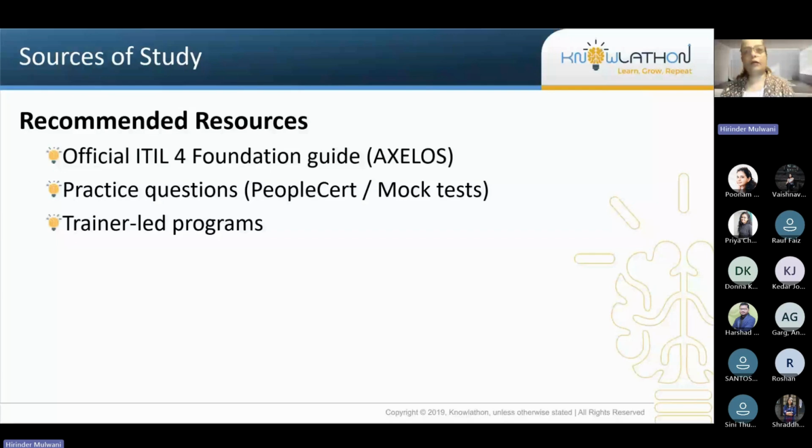Second, any training program that you're attending, let's say with Knowlathon, they will give you study material. The study material that Knowlathon will offer to you is reviewed and certified by PeopleCert. It is Axelos IP, intellectual property. So there is nothing given in the training material that is extra or that is less. It is absolutely appropriate in terms of study. Knowlathon normally also offers, and I speak of Knowlathon because I've been partnering with them for a lot of ITIL programs, a set of questions for practice. So any trainer-led program that you attend, usually you will get a set of practice questions.